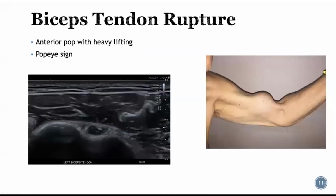So in this case, the patient had a pop, had some bruising. With the long head of biceps tendon rupture, you can see this Popeye sign clinically, which almost makes the diagnosis for you. And then you'd want to confirm a lack of tendon within that groove after correcting for anisotropy.